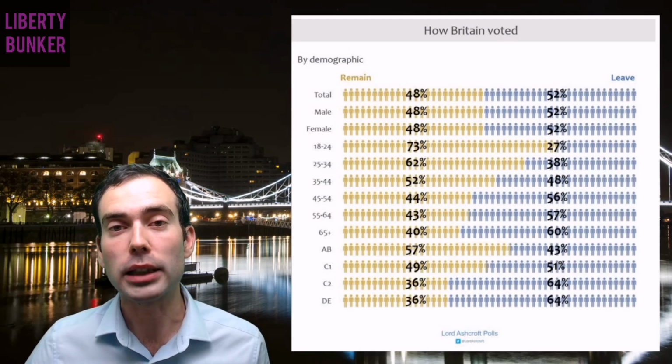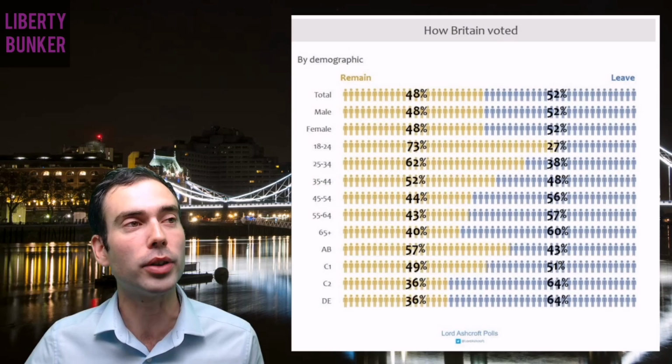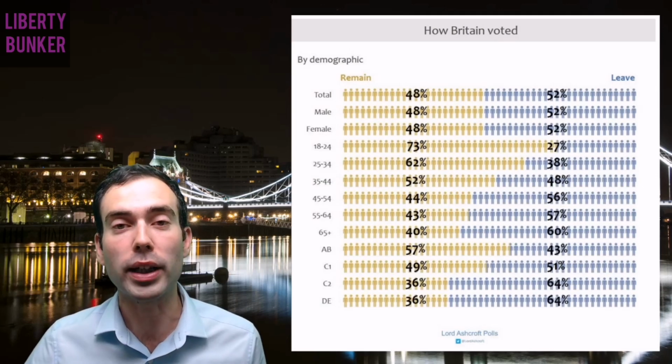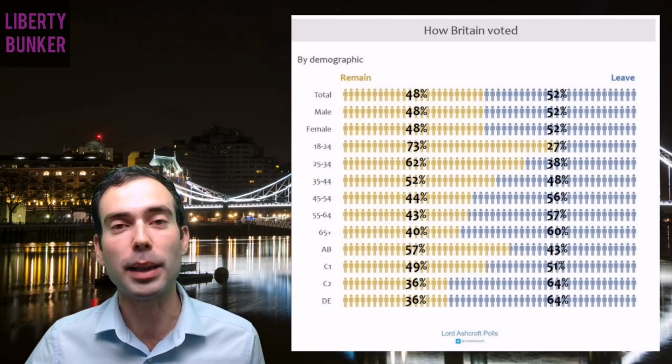This chart is from Lord Ashcroft Polls. It shows the various ways different demographics voted in the EU referendum. It covers males versus females and different age demographics, but what we're interested in are the last four bars, which are AB, C1, C2 and DE. This is essentially social levels, AB being highly skilled professional workers, C1 being a bit more in the middle, C2 and DE being the lower working class people. So this shows a good spread of how the different demographics, especially the class differences in the UK, voted.